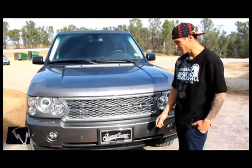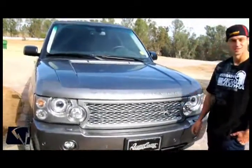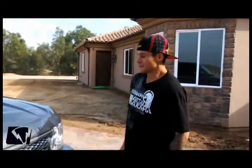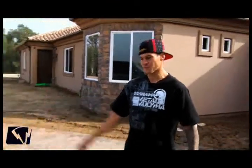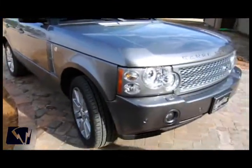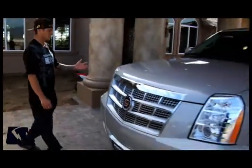It's a new Range Rover, fuel injected. This thing hauls butt, and it's actually a great car to drive. It's definitely one of my bigger payments though. I don't know how much longer I'm gonna keep this thing, but this is kind of the mutual car between me and my wife. Then there's the Cadillac Escalade, which is my wife's.